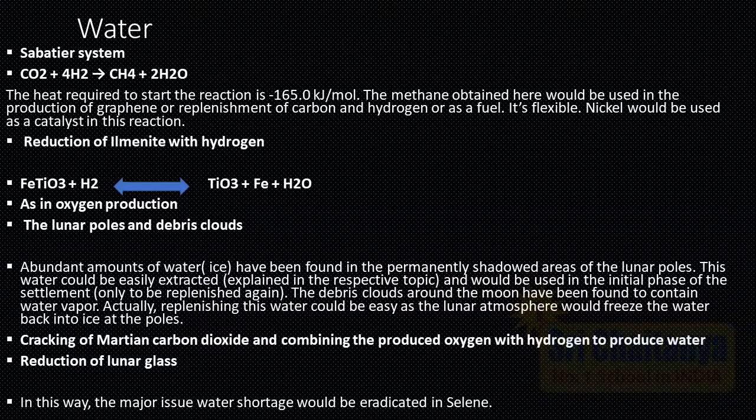Cracking of Martian carbon dioxide and combining the produced oxygen with hydrogen to produce water. Reduction of lunar gases. And in the above enlisted ways, we believe that the water shortage crisis will be eradicated in Selene.